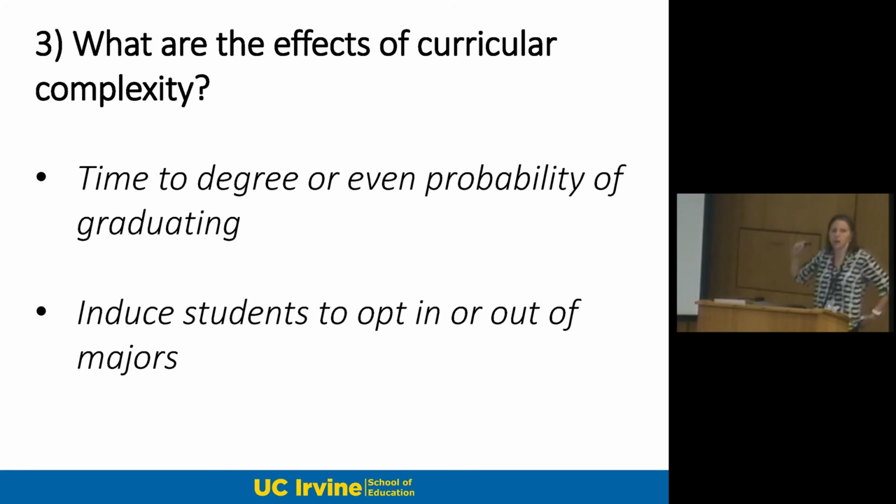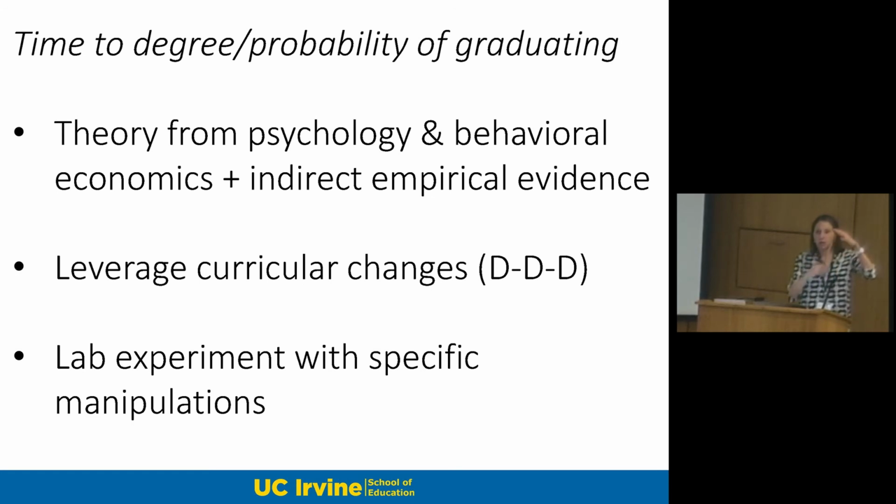So from behavioral economics and psych, there's a ton of really interesting work about how choice architectures and individual decisions affect people's behavior, right? So we see that in related fields, but not in this particular environment, that it can lead to procrastination, suboptimal choices, or opting out of making a choice if a decision is too hard.